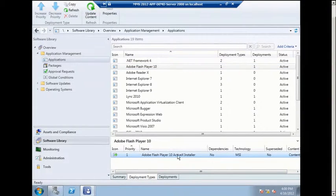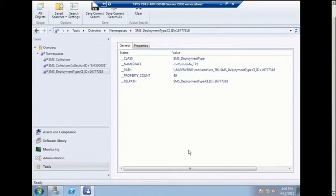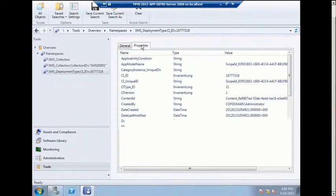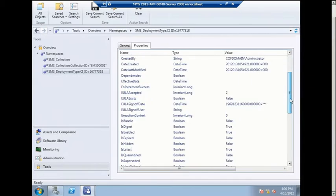I've got one deployment type here, which is MSI based, and I can show the object details. It'll pop me back in and take me right to the WMI properties for that particular deployment type. And as easy as it is to troubleshoot through the logs in Config Manager 2012. Okay, I'm kidding. Sometimes you actually need some of these properties to go run the logs and look for things like this scope ID thing, which is really nasty. But now you can go and get it, figure it out, and then do some troubleshooting. I think there's some real value here.